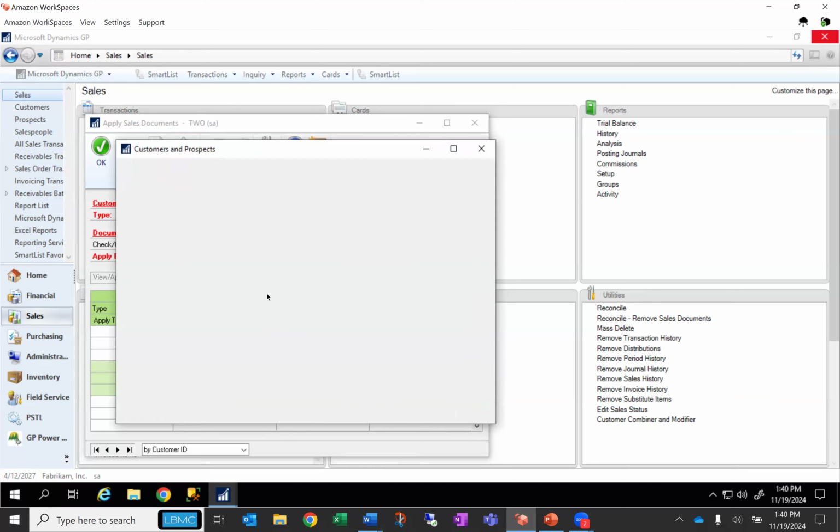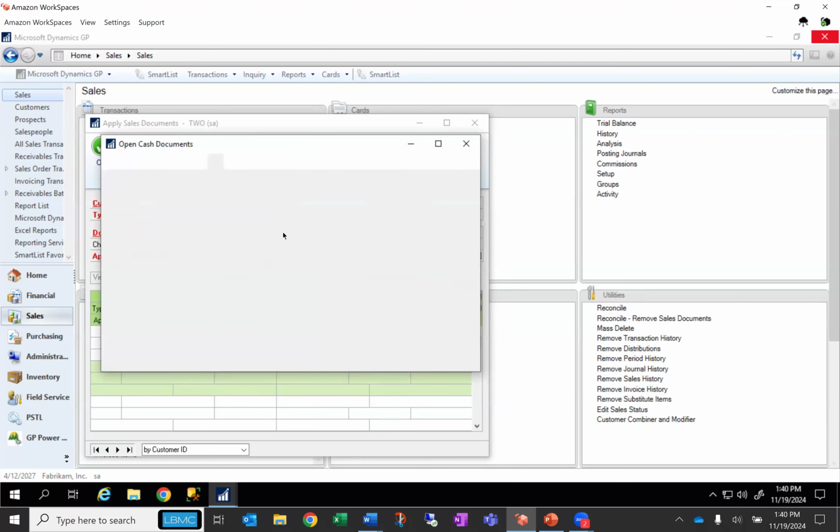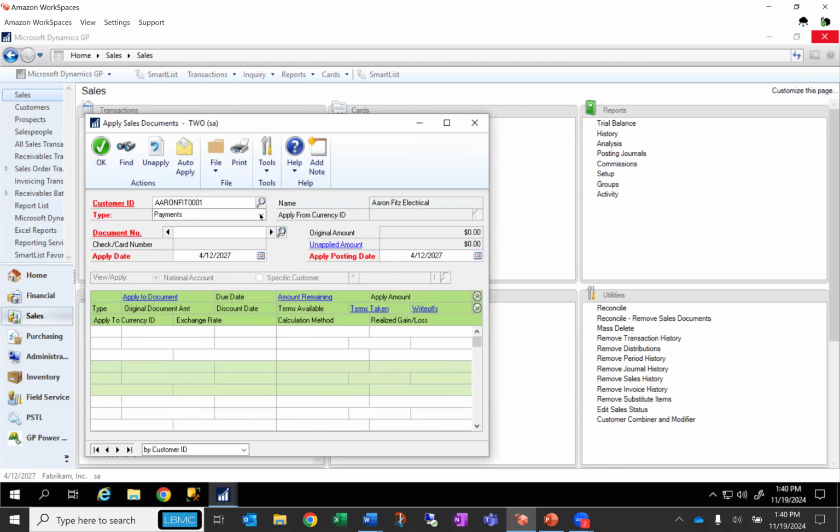You can look up a customer. We'll stay with our Aaron Fitz. Then you can look up a document based on whether it's a type of a payment, a credit memo, or return. And it'll give me a list of all of those payments along with the remaining amounts. So I can see if there's anything remaining on those payments. In this case, it looks like the only thing I have is a return that still needs to be applied.